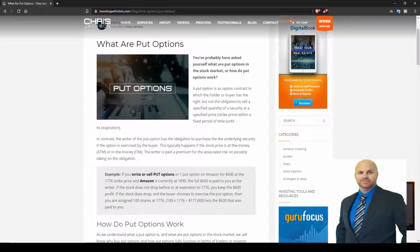A put option is an option contract in which the holder, or the buyer, has the right but not the obligation to sell a specified quantity of a security at a specified price, which we call the strike price, within a fixed period of time until its expiration. So remember, option contracts do expire, whereas if you buy shares outright, they never expire until you get rid of them, or in the worst case scenario, the company goes bankrupt.